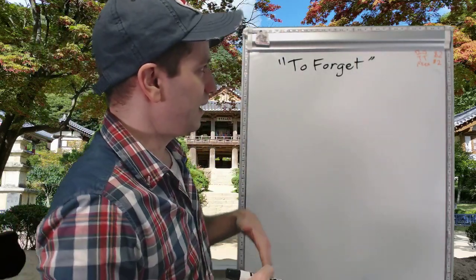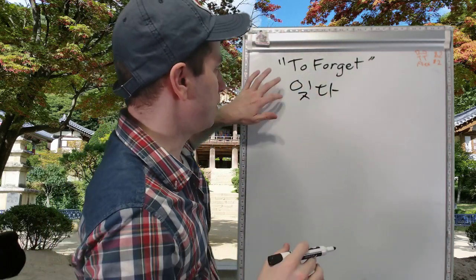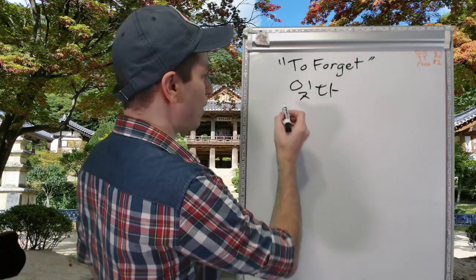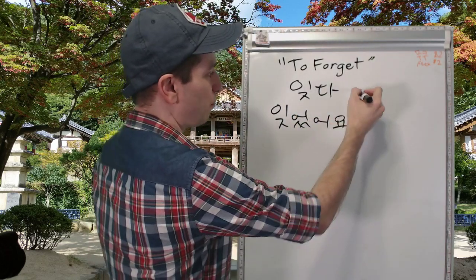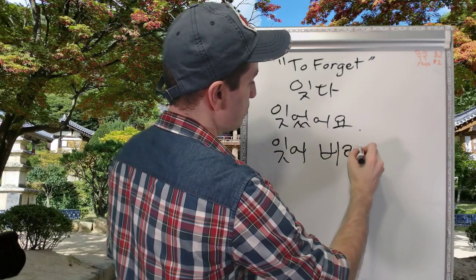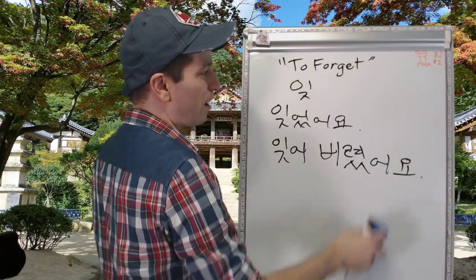Well, if you think of forget, a lot of people will just say, oh, the regular verb for to forget is 잊다. 잊다 means to forget. Like you'd say, oh, I forgot. 잊었어요. Or we also learned you could attach 버리다. So you can have 잊어버렸어요. Well, in fact, 버리다 gets attached to 잊다 more often than not.